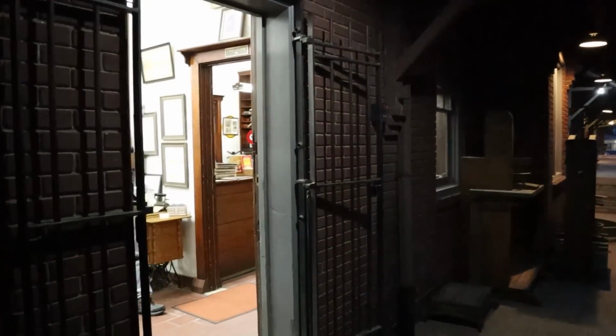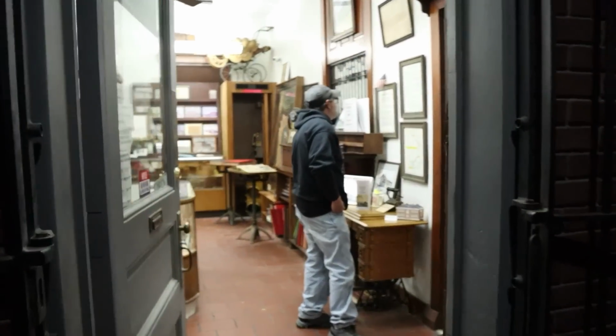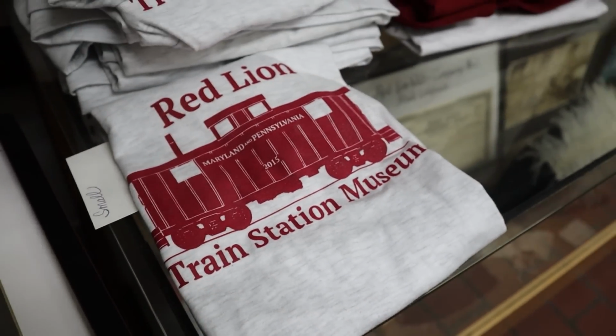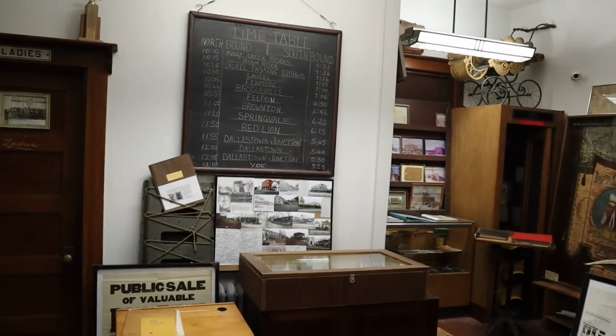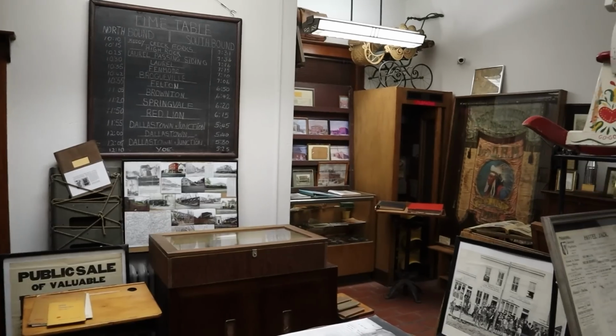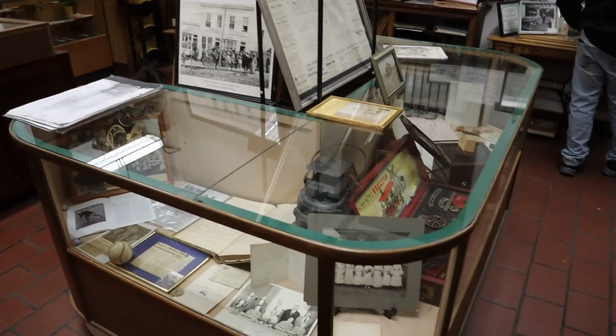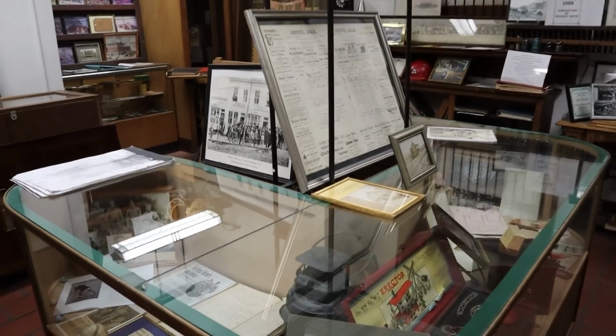When you first go in the front door, the building's kind of set up into thirds. One third is like the museum, the other third is their historical society collection pieces, and the last third is the model railroad. So there's a lot of neat stuff, all about the railroad and the town itself, the history of the town.